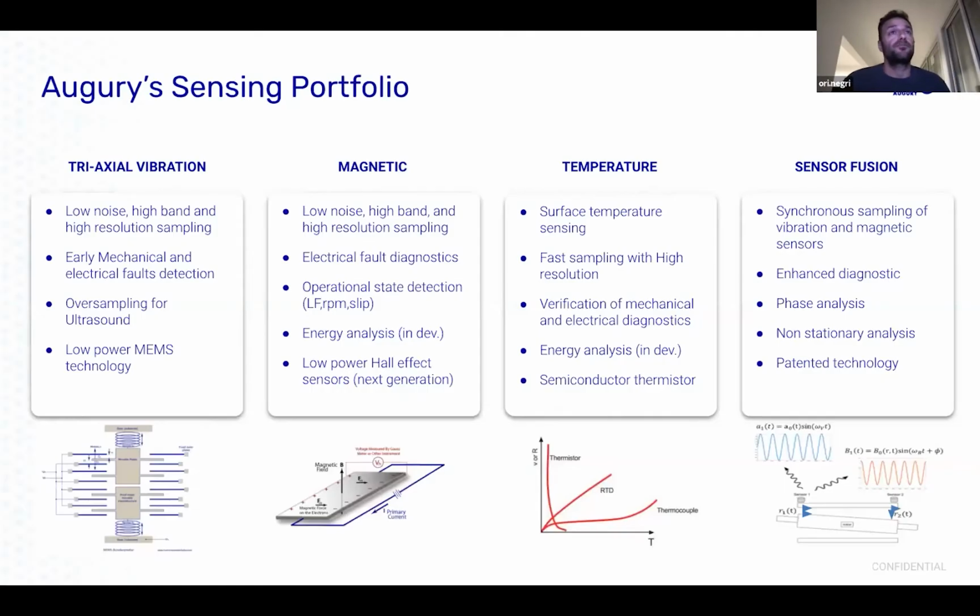For this, we built our system based on vibration and magnetic analysis. We have low noise, high band, high resolution MEMS accelerometers. A couple of years ago, MEMS accelerometers were not that popular in the vibration analysis industry because they didn't have the accuracy of piezoelectric ones, but in recent years, they reached a high level of performance. And in order to have a wireless sensing unit, you cannot use a piezoelectric component, you need to use a MEMS sensor, but today they achieve really high accuracy.